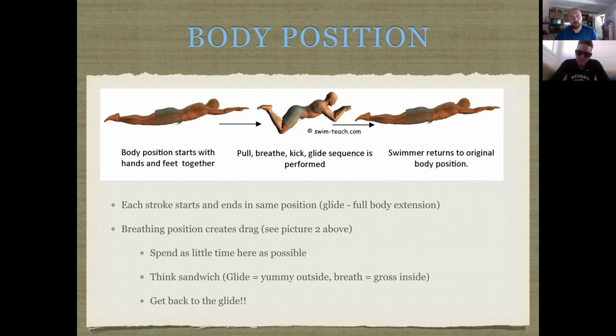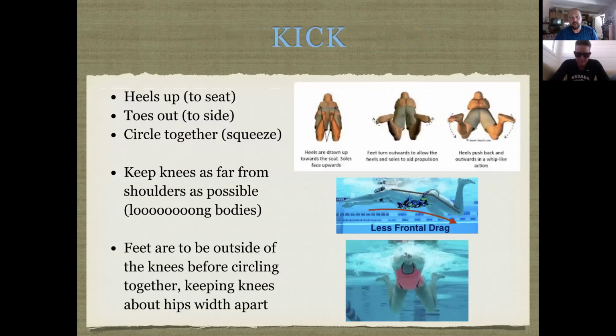Awesome. And so when we move on to the kick, obviously the breaststroke kick is quite different than a lot of the other strokes. Since we're not in the pool right now, is there anything that our swimmers can do at home to help develop this breaststroke kick, or somewhat get the motion of the kick? Yeah, I mean, with all the strokes, there's definitely stuff to be done, even though you're not in the water.